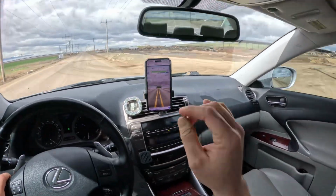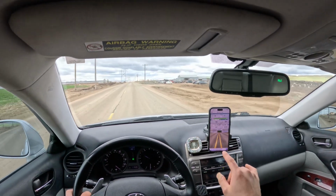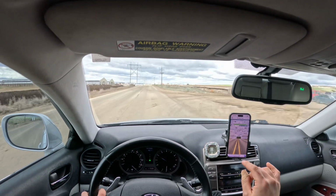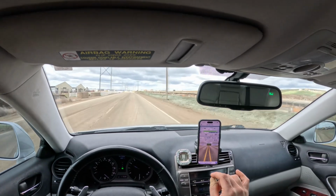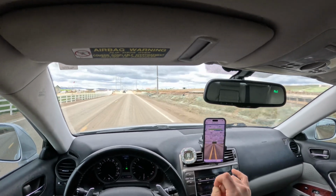This thing's pretty accurate because I know when I did the Corvette, I don't have a video of it, but when I was doing my Corvette review, the 0 to 60 on this thing was just about what I did on the dyno. So I know that this thing's pretty accurate. Let's see.